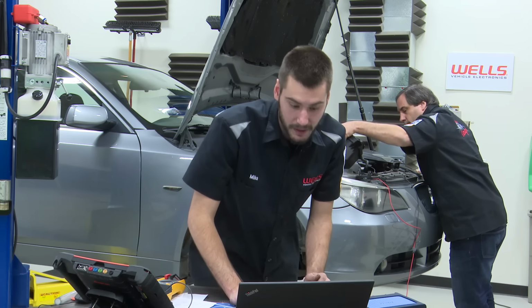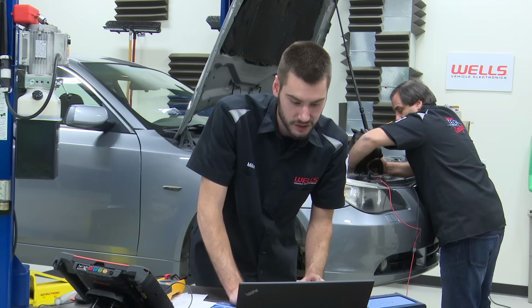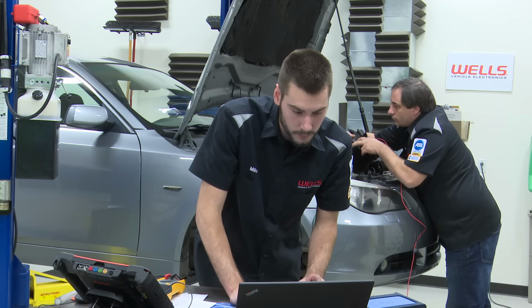Keith's talking about cleaning the passages. That is a good idea, the speedo cable on a drill. I've seen that before. There's actually a company out there that makes a tool for doing a lot of these on BMWs, which is basically that.